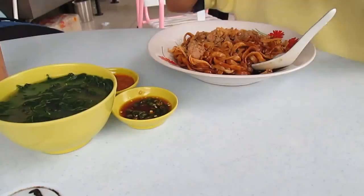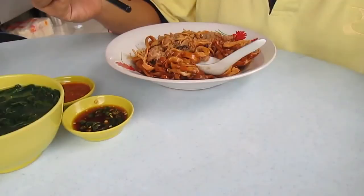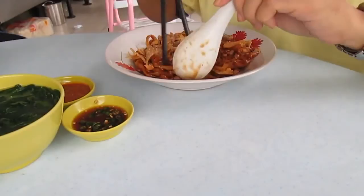So let's try this one. This is the pork. Very, very soft and tasty. And taste the Chinese mushrooms. Some hoisin sauce, I think, maybe. You can taste the dark soy sauce and light soy sauce and whatnot. It's not salty at all, thank God.